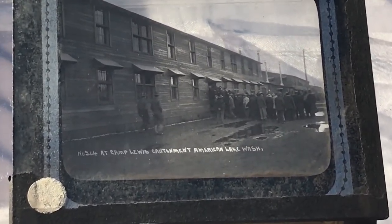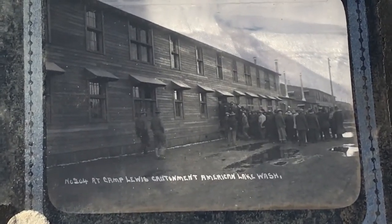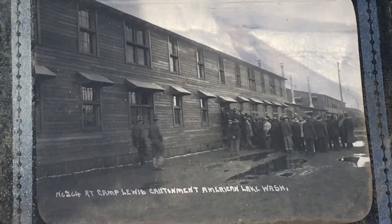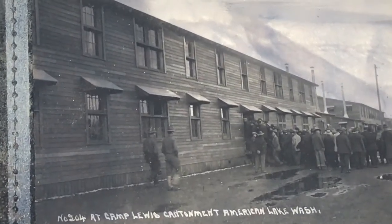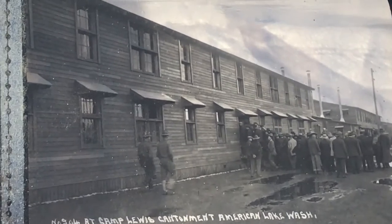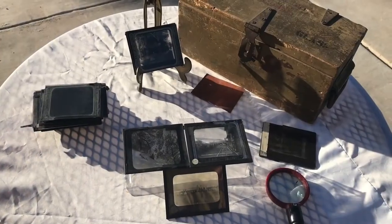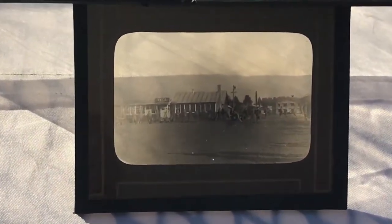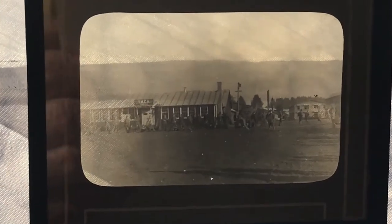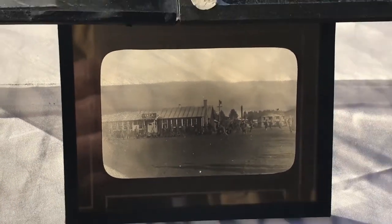What do we have here? Camp Lewis in Washington. Yes, they don't teach you this history in school today, but what took the American boys off the farm and put them in the big city was World War I. World War II also did it. These are definitely historic photographs that we need to share with the world.